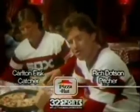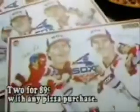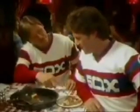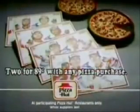Carlton Fisk calls all my pitches. Even this one for these washable, durable White Sox placemats from your hometown Pizza Hut restaurants. Oh, yeah. Just order any Pizza Hut pizza and get a set of two White Sox placemats for just 89 cents. There are four White Sox placemats in all, and they're available only at your hometown Pizza Hut restaurants. Hey, what's that? Fork ball. Fork ball? I don't even have a fork ball. Where'd you learn to catch?